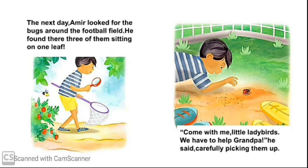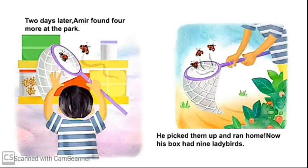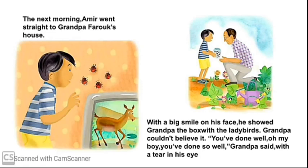He keeps the ladybirds in a big box lined with twigs and leaves. He also adds water and food for the ladybirds. Students, do you know what twigs are? Twigs are small and thin branches. So what he does, he places the ladybirds in a big plastic box with some twigs and leaves.